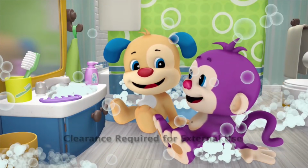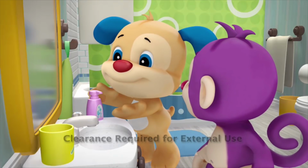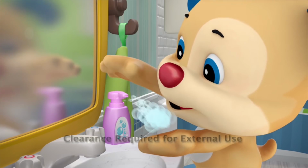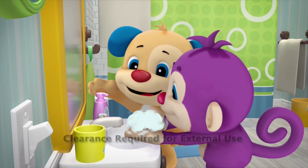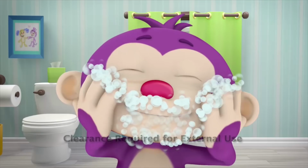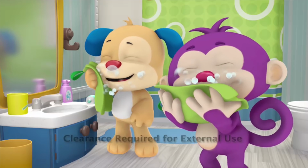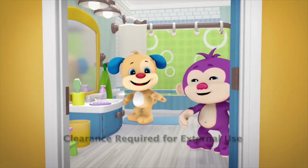Whoa, Monkey! That's too much soap. Like this. This is the way you pump the soap, pump the soap, pump the soap. This is the way you pump the soap each and every day. And this is the way you wash your face, wash your face, wash your face. This is the way we start the day. Let's go out and play!